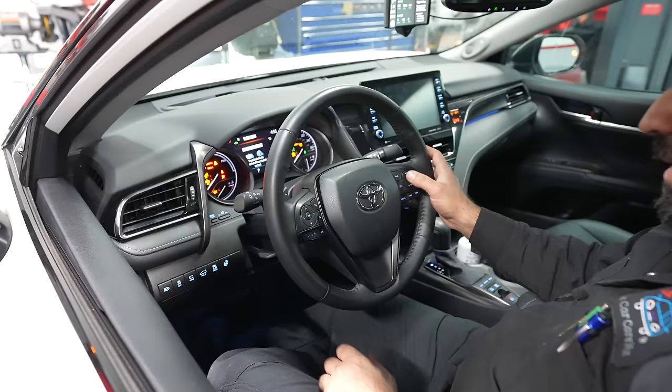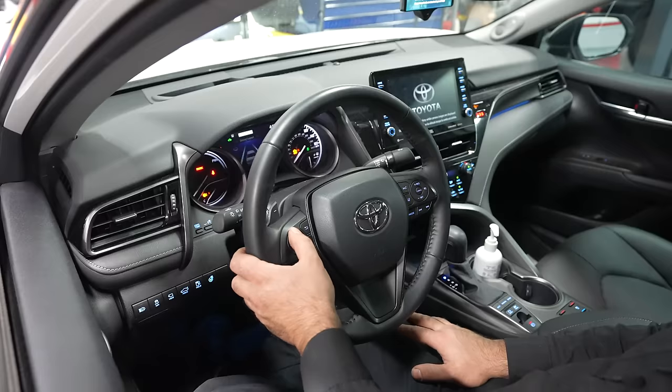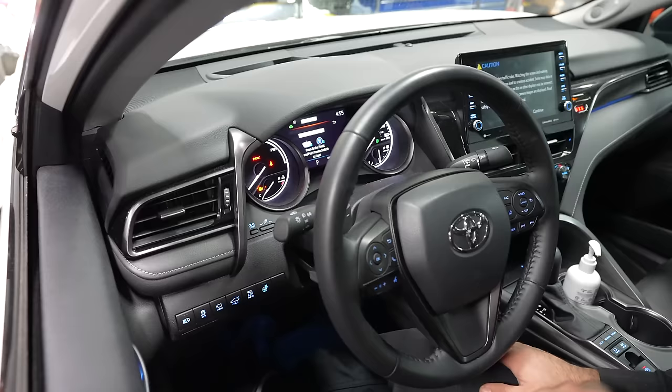Let's reset the maintenance light, and the best part is once it stops dinging at us, there is a message: maintenance required, visit your dealer. Well, that's not gonna happen because I am the dealer, folks.